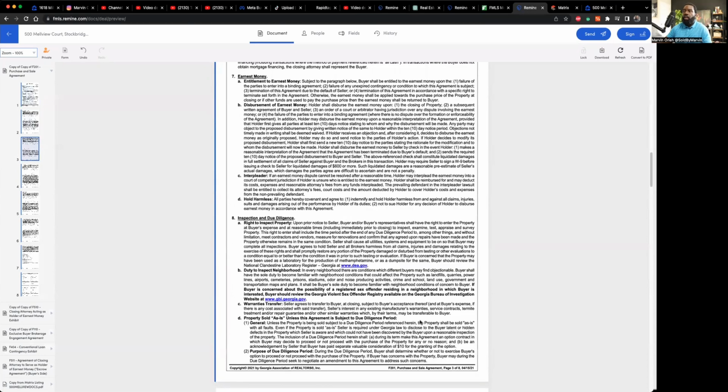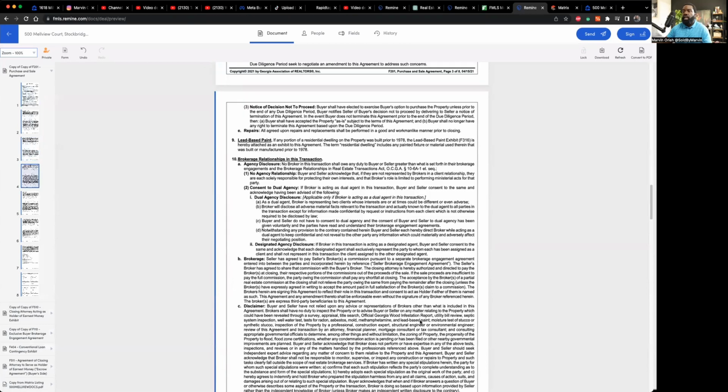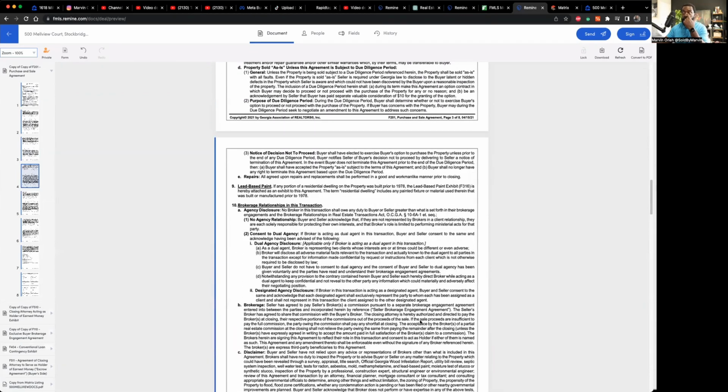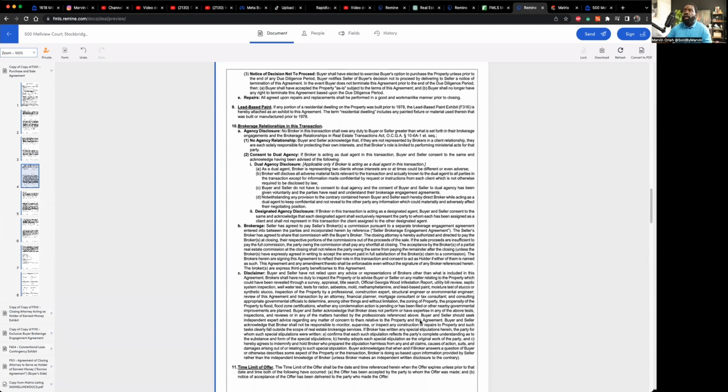Going through the remainder of the document here, these are all relevant information to the purchase of the home and the purchase agreement. If a home was built before a certain time, you may need to put a lead-based paint addendum in here. But this is just a straight up offer, assuming that the home was not built prior to 1978.